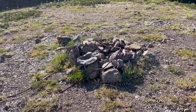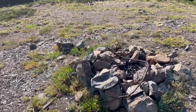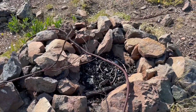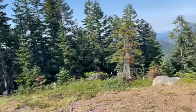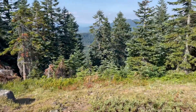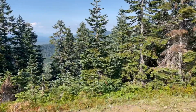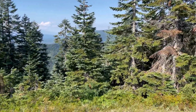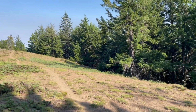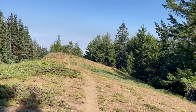Made it to the summit. We have a fireplace with some scrap metal and some burned broken glass. And not as good of views. Those clouds are puffing up nicely now. Random side trail up here. I'll follow it, see where it leads.